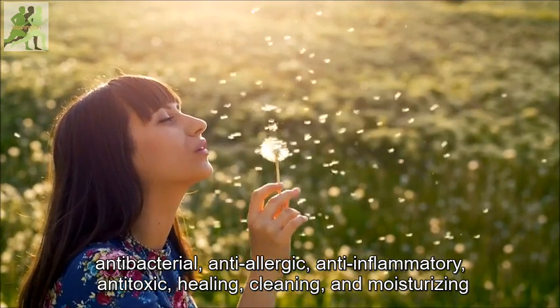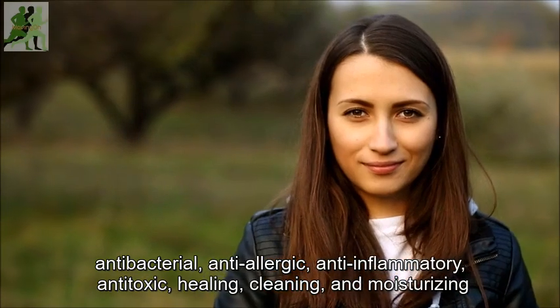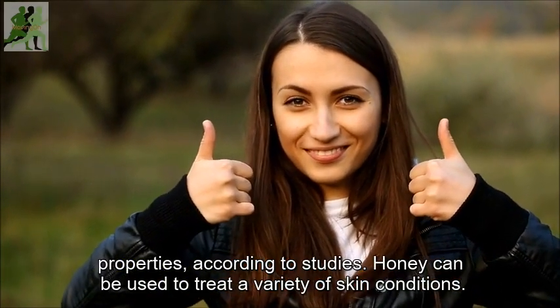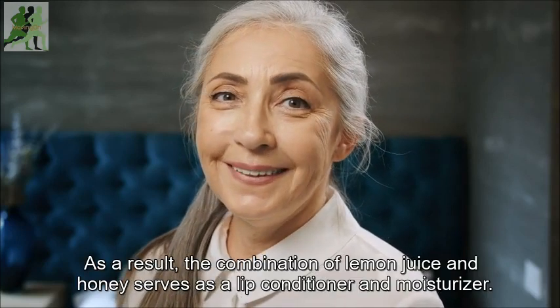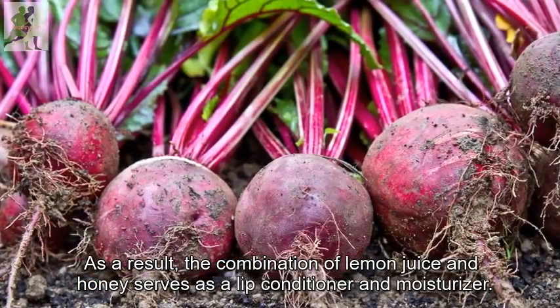Honey possesses antibacterial, anti-allergic, anti-inflammatory, antitoxic, healing, cleaning, and moisturizing properties, according to studies. Honey can be used to treat a variety of skin conditions. As a result, the combination of lemon juice and honey serves as a lip conditioner and moisturizer.